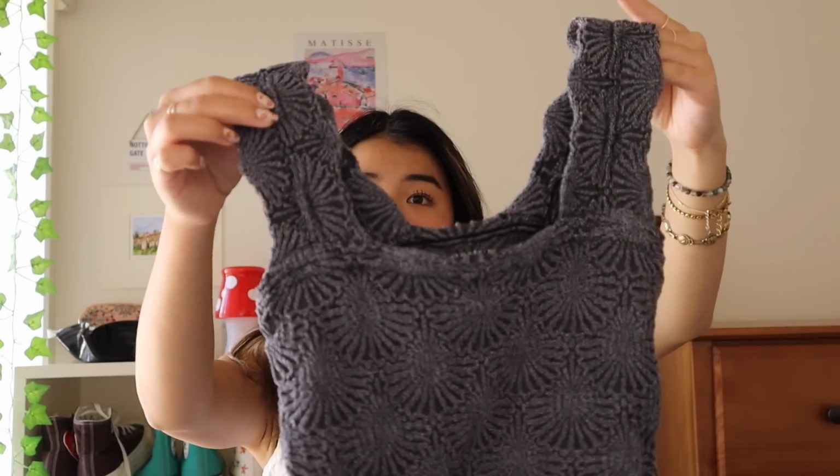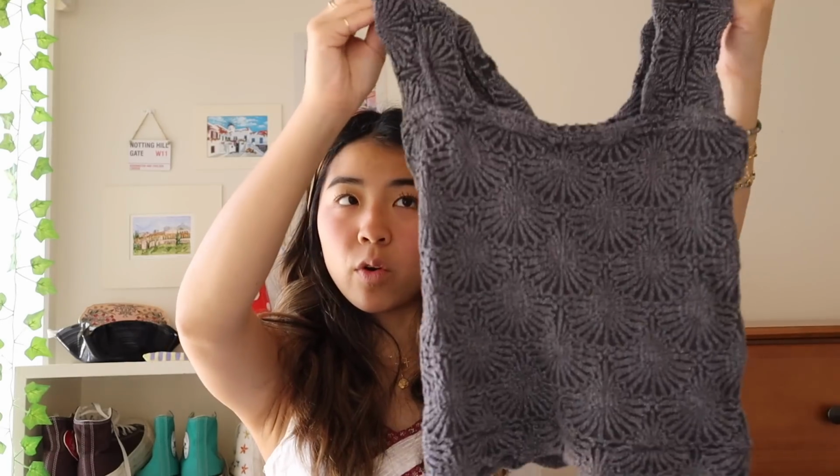It's kind of a textured floral, scrunchy, popcorn top, and I also think this color is cool because it's kind of black blue, but I don't know, it's a unique wash because it's black but lighter. I think it looks good if you pair it with blacks or browns. It also has thicker straps, which is nice to have on some tank tops.